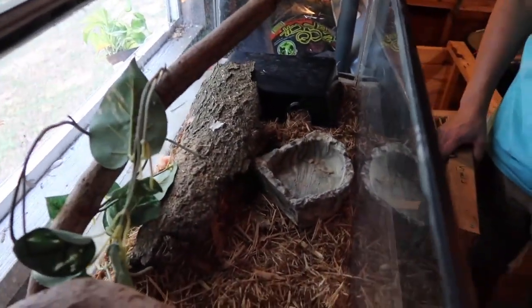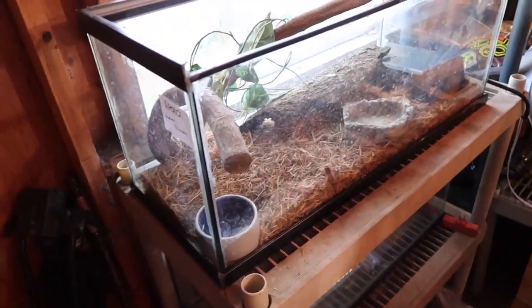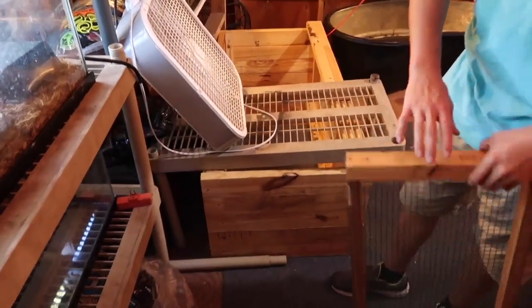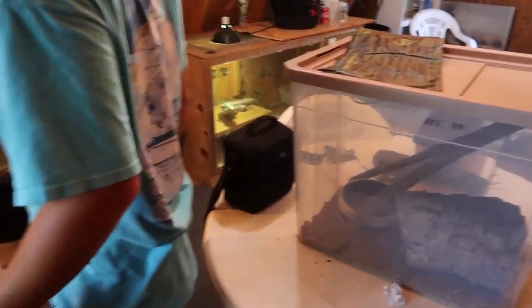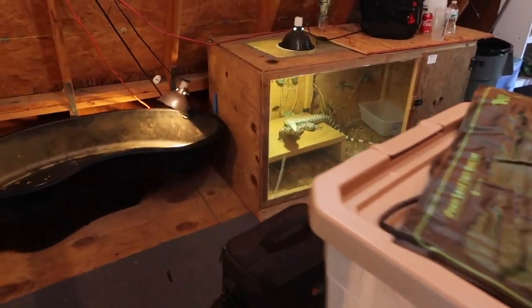And he currently lives in a 20-gallon. When he gets bigger, he'll probably be going into this enclosure, which is not done yet. And then when he gets bigger than Pariah, he's going to have to be upgraded to a much larger enclosure. She's out now. She's like, I've been moved, I am basking.